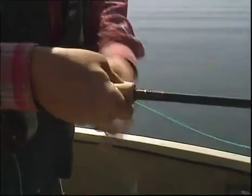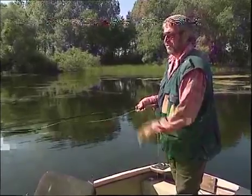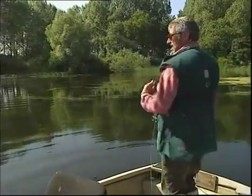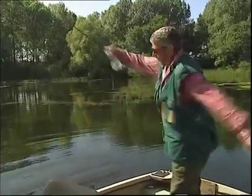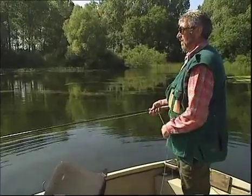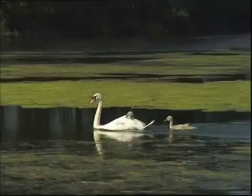We're in the middle of June, and I would have expected them to have really been thrashing at artificials on the surface. No, not a single one. Oh, a little perch came up and had a look at it there. Not a single follow from a pike. It's quite hard work slinging out a big lure on this fly outfit, but it's a nice break from the bait casting outfit.